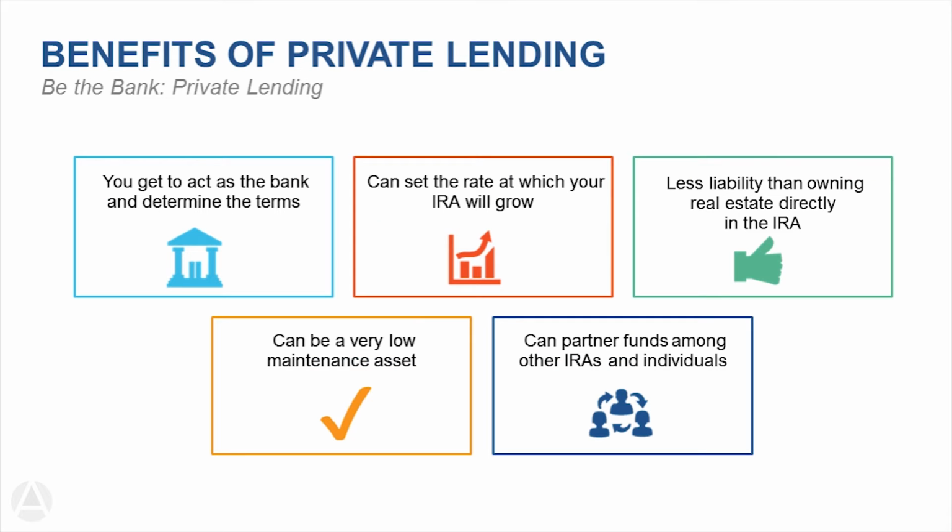When you go to a bank, they're going to determine all of these things that we're talking about now. And so when you are the bank, essentially, you're going to get to make those determinations as well. And a lot of times real estate investors consider lending money a low maintenance asset because they don't have to deal with tenants, termites, and toilets when they have this asset. It's basically putting money into something, having it secured, and then just sitting back and receiving payments on the loan. And so it can be a very good investment strategy if you don't want to have to worry about tenants in your IRA.